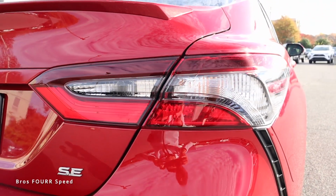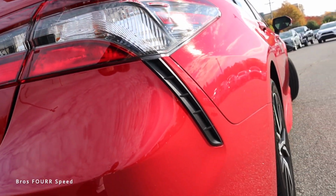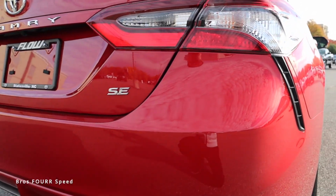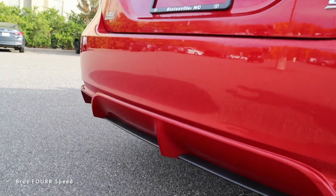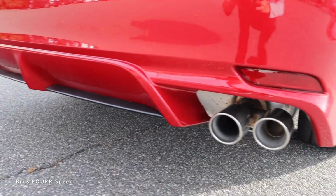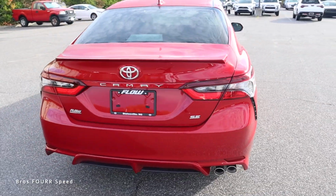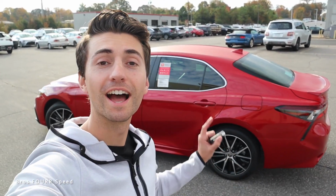We have a nice set of taillights that are finished off in a red housing, and the trim piece in the rear part of the bumper even blends its way into the design. There's a sharp body line in the lower portion of the bumper, and you can see your SE badge. Then down below, we get a body color diffuser with a dual exhaust. Pretty cool lines as we make our way towards the rear end, and I think the overall look comes together very nicely. So there's a good look at the exterior with the 2023 Toyota Camry. I love the red on it.